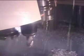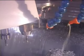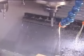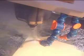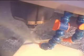Everything will happen based on what the program tells it to do, and a human doesn't really need to be around during the program. Everything takes place on its own. Now it's spot drilling, and the next is going to drill holes and do counter bores.